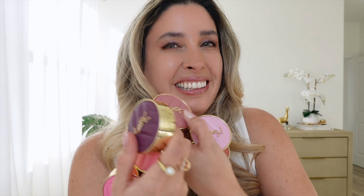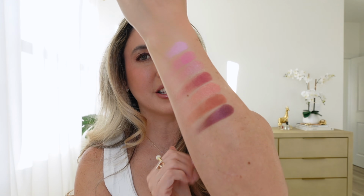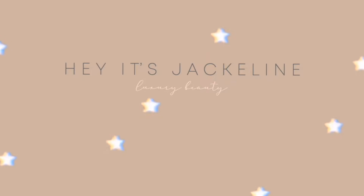I got all the 7 shades. My goodness. Which blushes would you compare them to? I know many are very upset because here are all the swatches side by side.